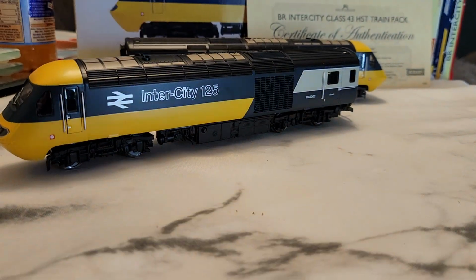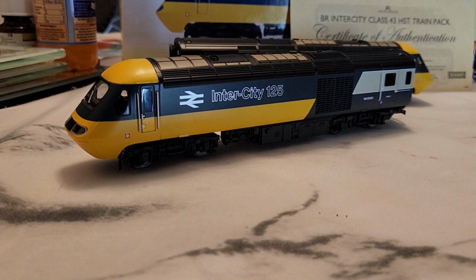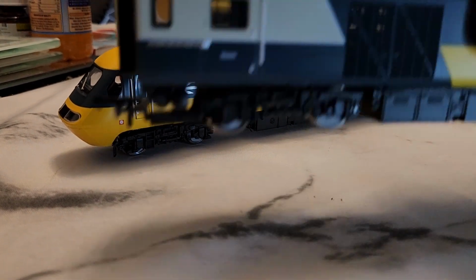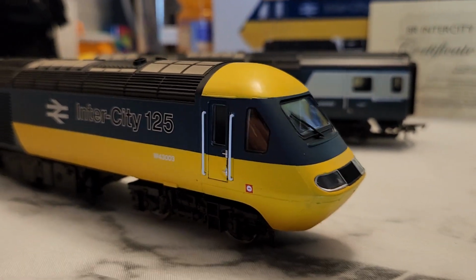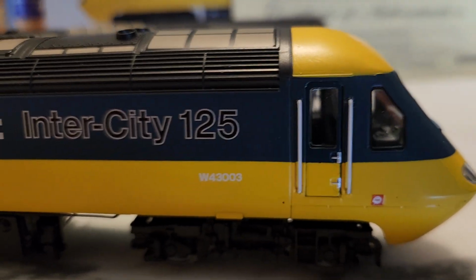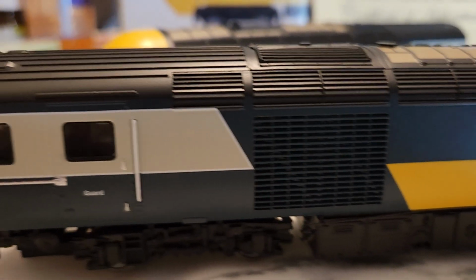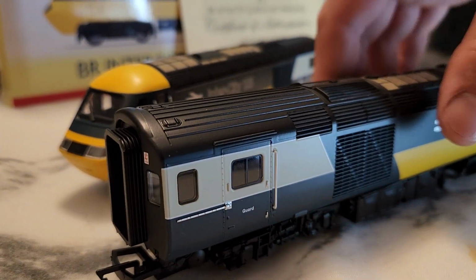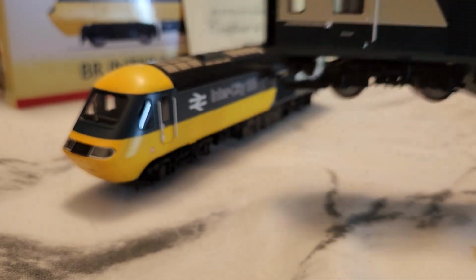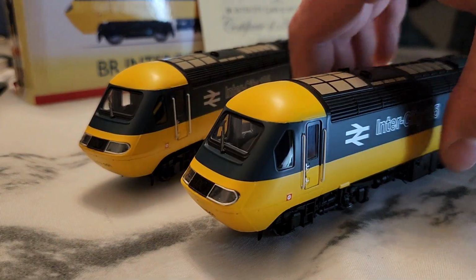It's quite interesting watching videos of them, how they sort of progressed over their time. I'll just put that one back there. Just such a stunning livery. I really love these. So here's 43003. Again, the livery application is absolutely stunning on this model. This has got to be one of the best power car sets I've ever seen produced by Hornby, with absolutely no imperfections or parts falling off.